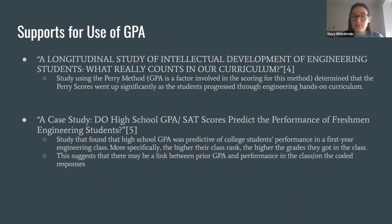So we're going to talk about GPA for a second. GPA is a grade point average. It culminates throughout your time at whatever institution you are working at. So understanding that GPA can affect how students go through a curriculum is really important.